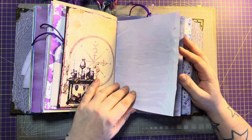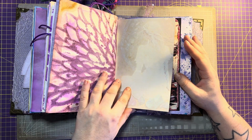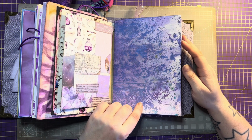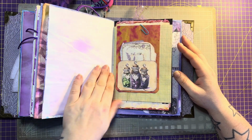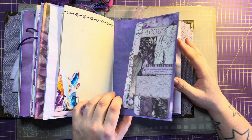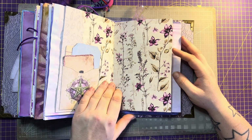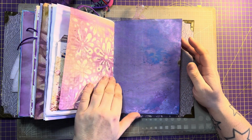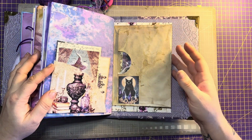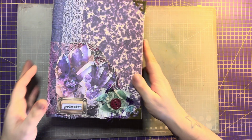Now obviously whoever gets this journal, they might not want to use all of the ephemera, they might want to take it out. This just gives you lots of options to move things around. This one's an envelope, so collaged on this side. Lots and lots of fun. There we go, that's a tuck as well, but I've left that one open. So that's that.